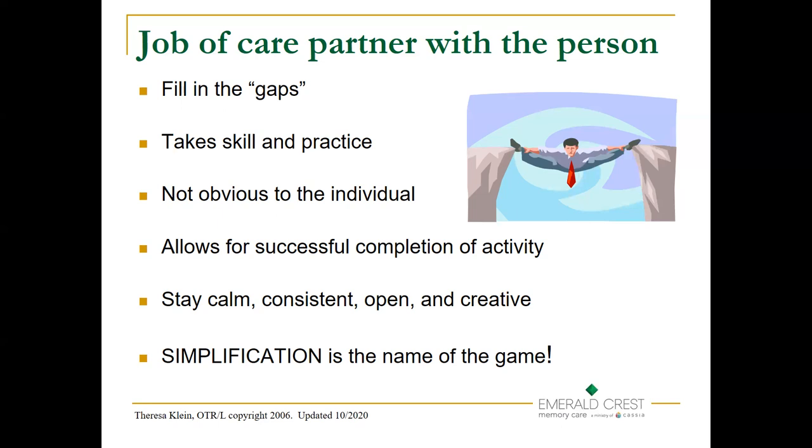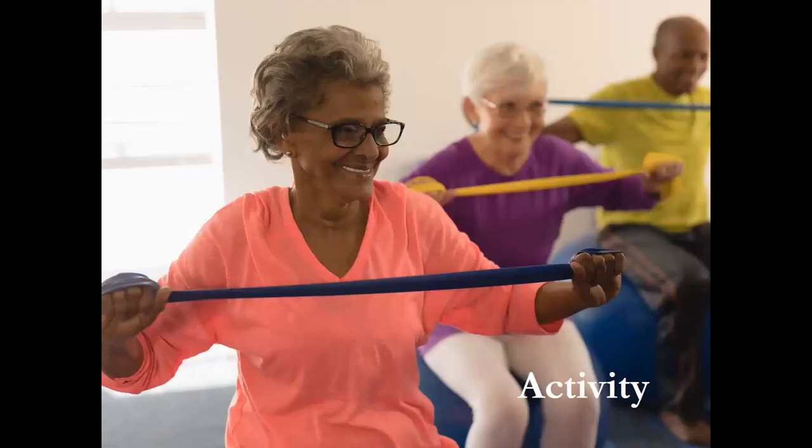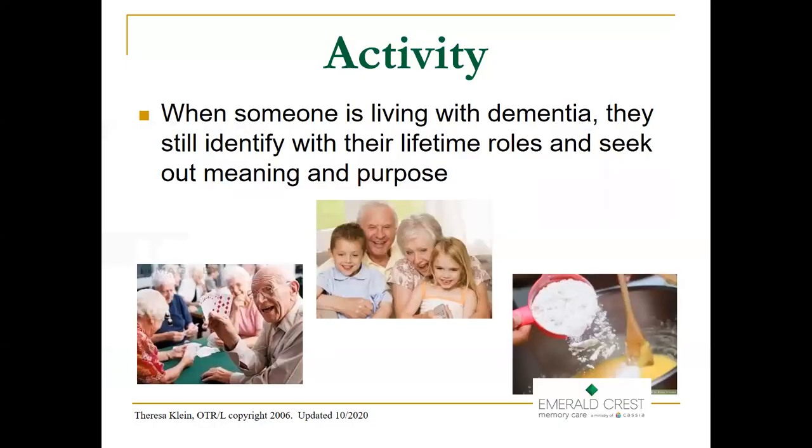I will say that making things simpler is the name of the game in caring for somebody with dementia. We're not all trained in breaking down tasks into smaller steps, but that's definitely a skill you learn to hone when you're caring for somebody with dementia. So we'll end our care delivery section and focus more on some of these activities that you can do with your loved one. Care is a big part of what we need to do with our loved one that's still living with us.